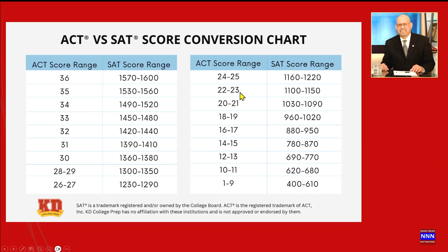So if you get 1100 to 1150, what does that correspond to in an ACT score range? Here it is 22 to 25. So if you want to get to 1450 to 1480, then your ACT score has to be 33. The highest is 36. So there's only a 3-point difference between 33 and 36, so that you get a better understanding of how this grading is done. When you prepare for the test, if you are getting 30 and you want to get to 36, you've got a long jump to go, and that's an important thing to take into consideration.